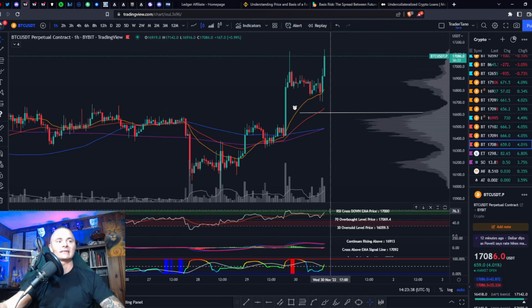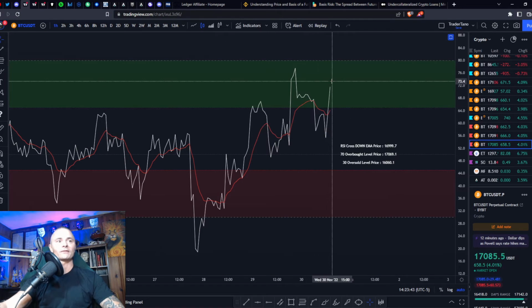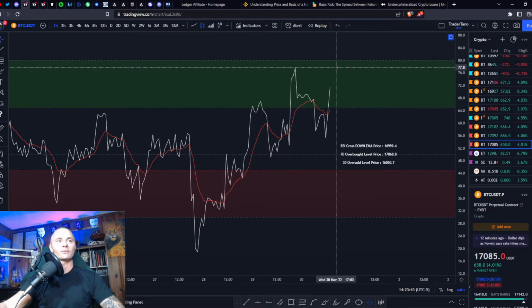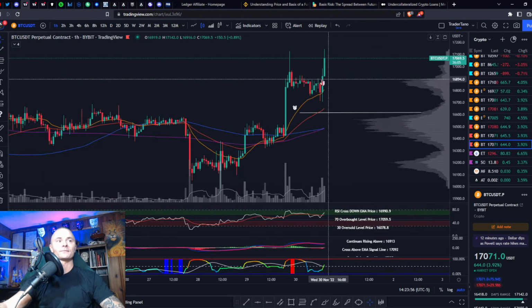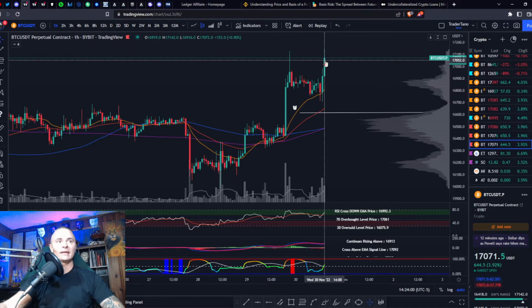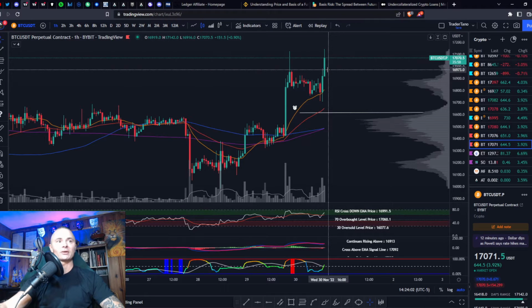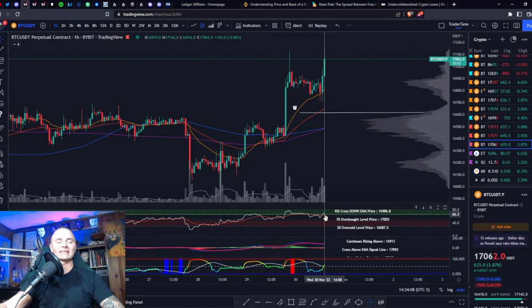Your RSI did enter the bullish control zone, getting above your signal line, forming some sort of a W pattern. All right, so if we can break this last high, I would expect us to get up, possibly even up to those high 17s. Now, if we get rejected, and right now this is a local high, and we come back down below this last wick at 16,970, we will have confirmed bearish divergence, but that's if.